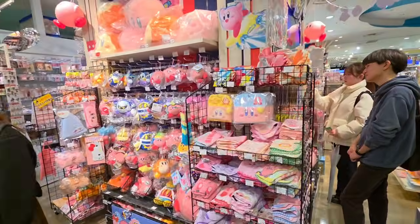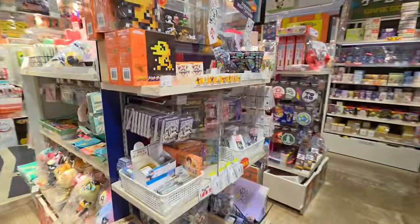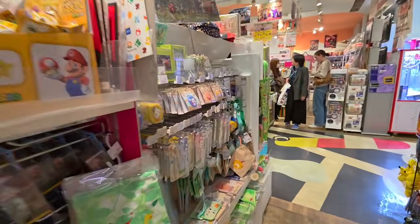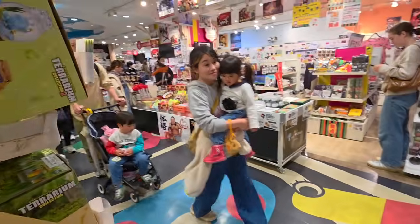So they've got an entire Kirby-filled corner. They've got Kingdom Hearts. They've got all the different animes. Of course, there's Pokemon. You gotta believe there's Pokemon, man. Let me tell you about that. Pokies. Who cares about Pikmin? Let's be honest. Like, who's actually getting that?